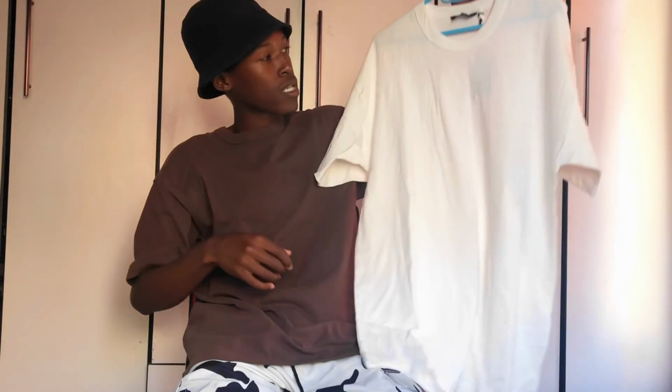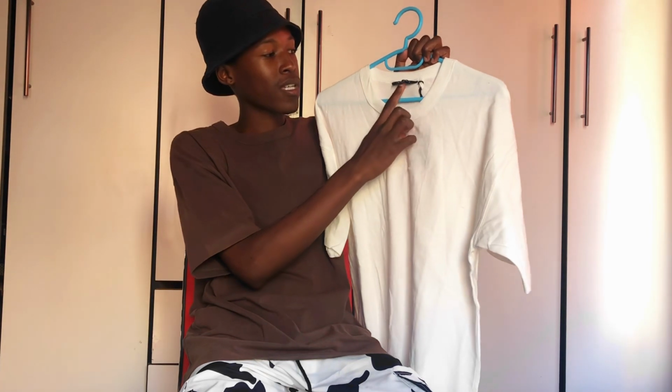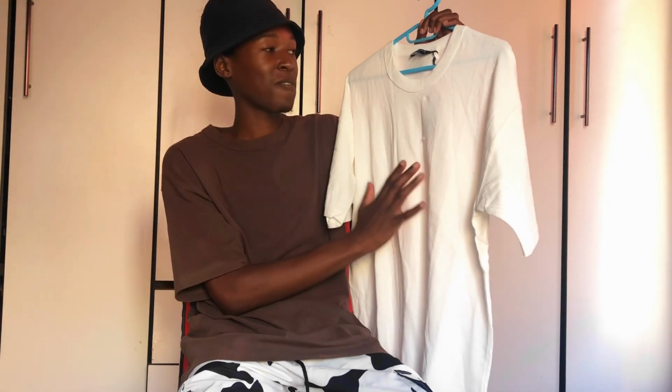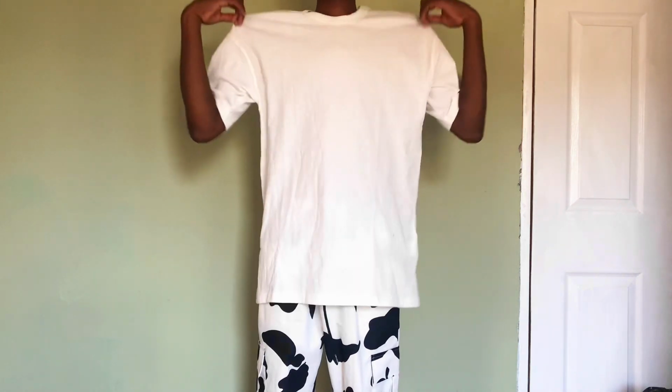So the first item that I got is actually this premium oversized t-shirt from Factorie. I got it in a size extra small. And guys, if I'm gonna talk about this t-shirt, because this one is also from Factorie, these are the same shirts, just different colorways. This shirt, guys, I don't wanna lie, this is the best shirt that I have ever worn, bro.